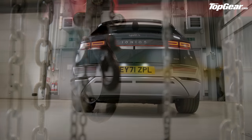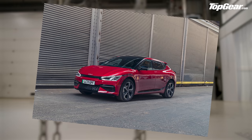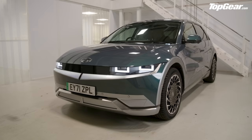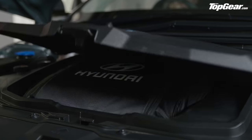It's on a new platform bespoke for electric cars, and that's already being morphed into the Kia EV6 and Genesis GV60. If you're Tesla, or one of the Volkswagen IDs or Mercedes EQs, then look out, the Koreans are coming.